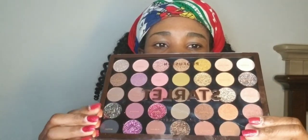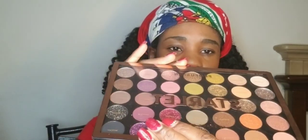I'm so focused right now. $35 shade palette. So this has 35 shades.